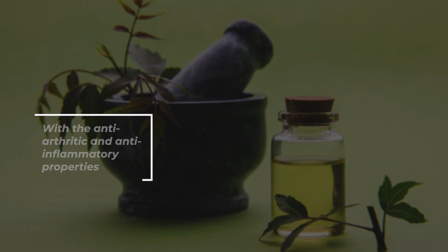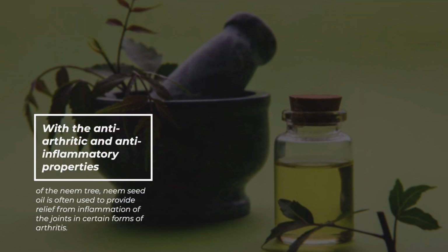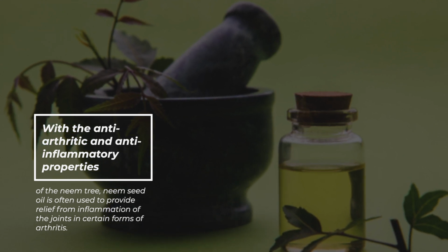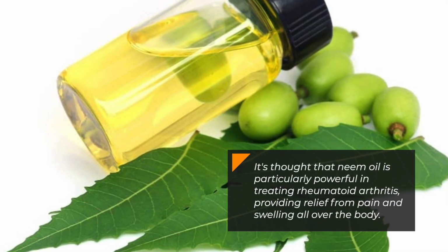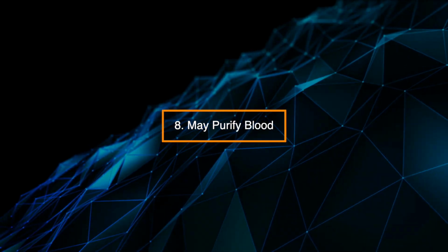body. With the anti-arthritic and anti-inflammatory properties of the neem tree, neem seed oil is often used to provide relief from inflammation of the joints in certain forms of arthritis. It's thought that neem oil is particularly powerful in treating rheumatoid arthritis, providing relief from pain and swelling all over the body.